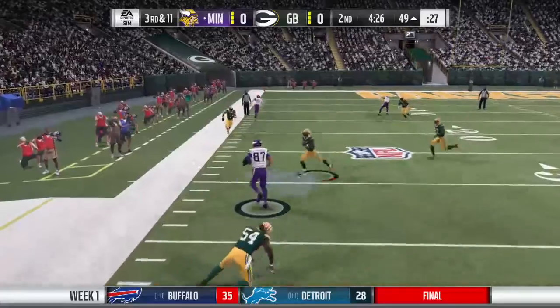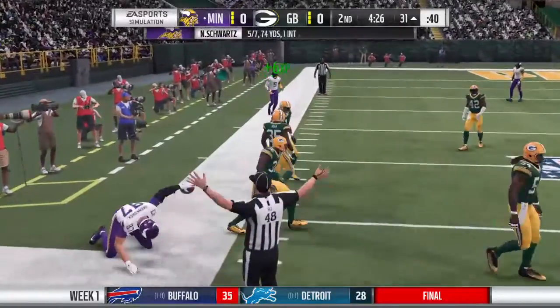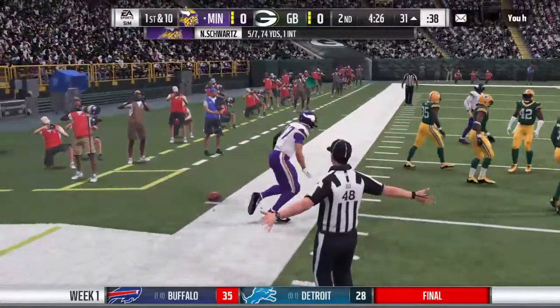Looking left side, he's got it. Complete. 18 yards there and a first down.